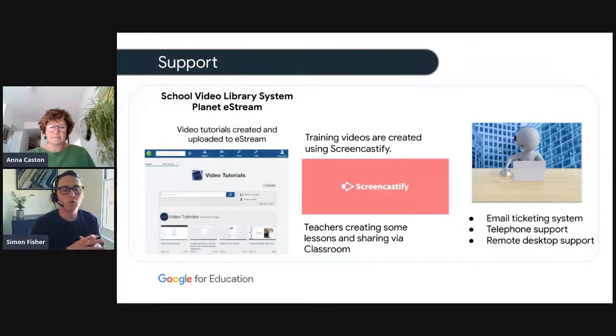The support. So we have a video and audio library system called Planet eStream. It's essentially your own video library, so you can import programs that have been on free-to-air TV. You have access to the entire BBC archive, and you can add your own videos. So we create video tutorials, and we have a subject called video tutorials. There are lots of great Google tutorials already out there, but we try and do some for our teachers that we've done ourselves and keep it linked to Ipswich School. So we use that quite a lot.